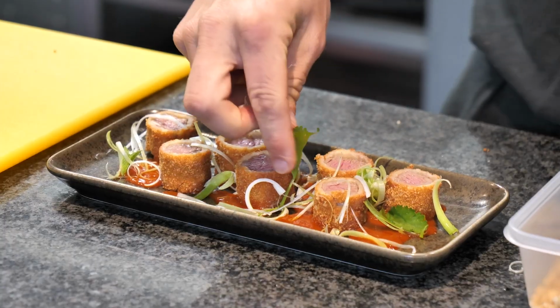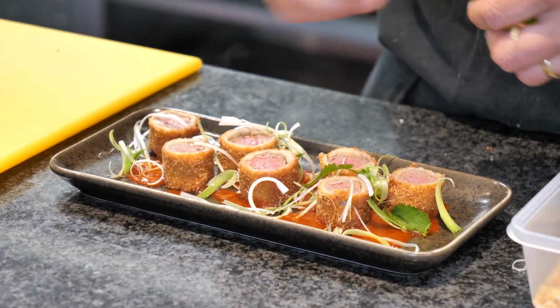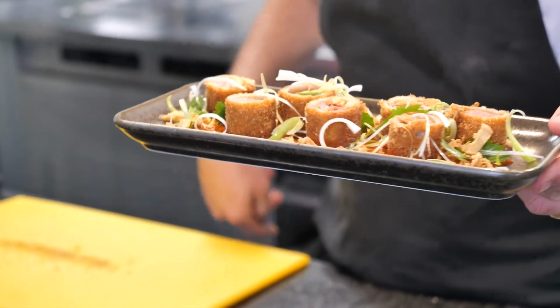My favourite is the cannons. They're absolutely superb. They're really lean. They're beautiful to present on a plate. Sliced through, cooked medium rare, they're superb.